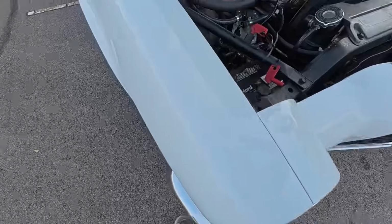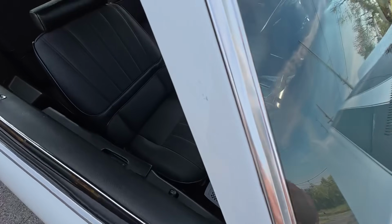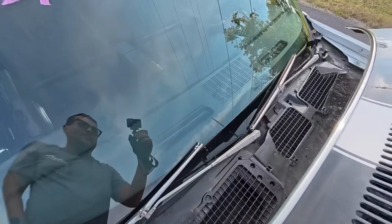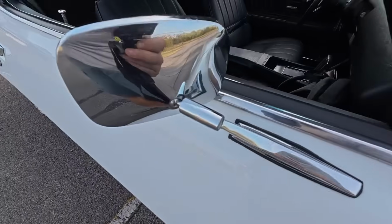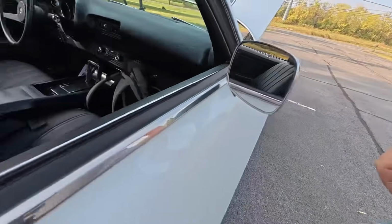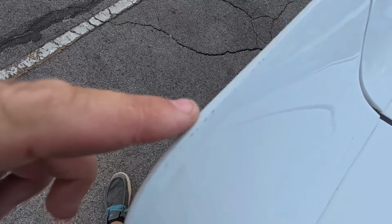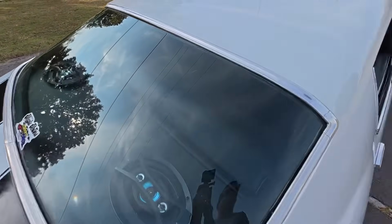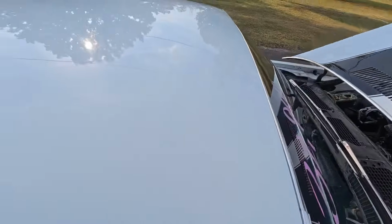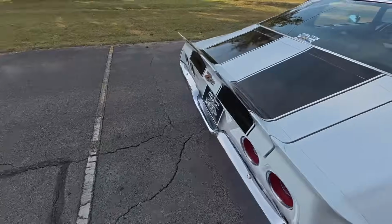And over the top of the fender here. A little dirt wiped off. Dirt. Spot there on the pillar. Front windshield looks good. A little bit of pitting here. Edge of your wings got some touch-up marks. And over the roof. Seals on this car are all good. See, they've been replaced. Tail lights.